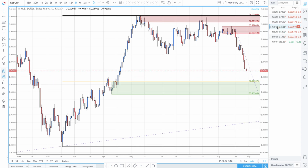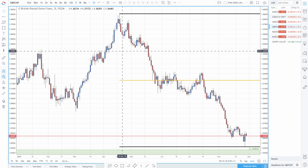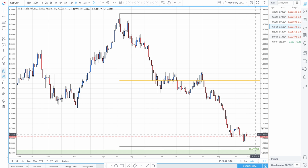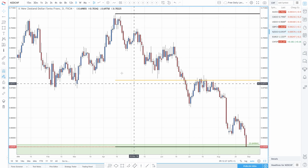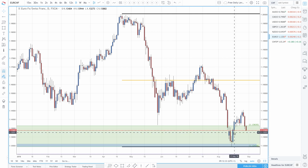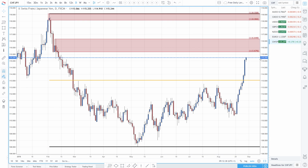Pound Swiss, again, from the 2018 highs to the 2018 lows, we're pretty much right at the lows. New Zealand Swiss, we're at the absolute lows as well. Euro Swiss, we're at the lows, and the Swiss yen, we're approaching, we're getting more expensive for the Swiss franc.